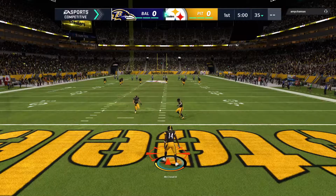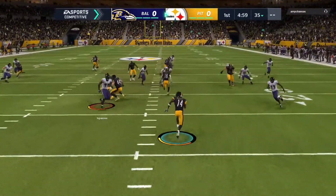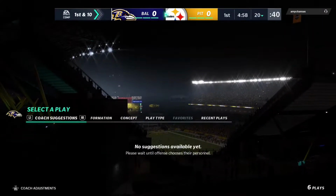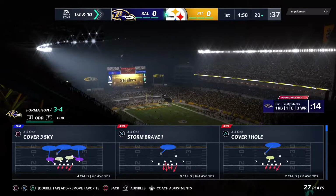Things going. The Ravens and Steelers are underway. Fields it in the middle of the end zone. And the decision to come out of the end zone is going to cost him 5 yards as he's taken down right at the 20. At their own 20-yard line.